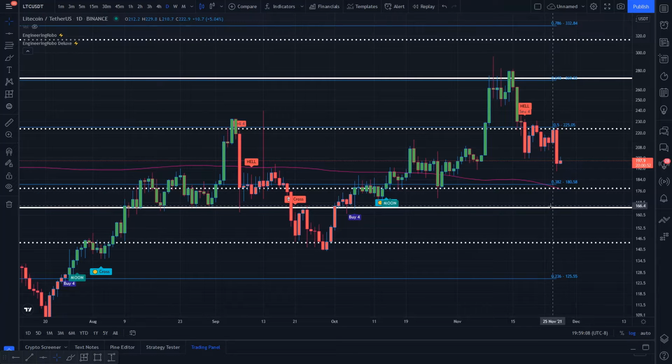The strongest area of technical support, in my personal opinion, is going to be all the way down at $164 per Litecoin. That is going to be a stronger area of technical support, in my opinion. So we do have some very strong buy pressure down here below. I do believe we are just experiencing a pullback and retracement to further solidify support in what appears to be an uptrend.